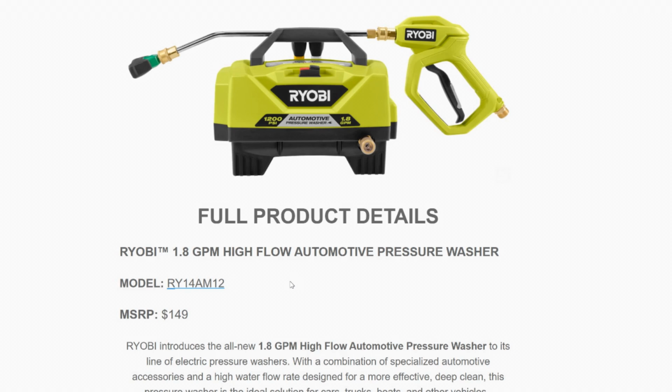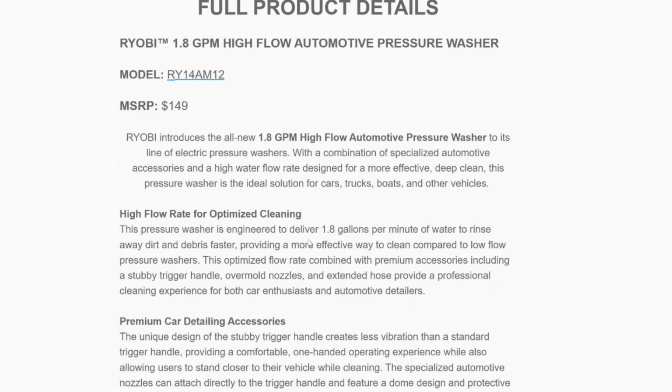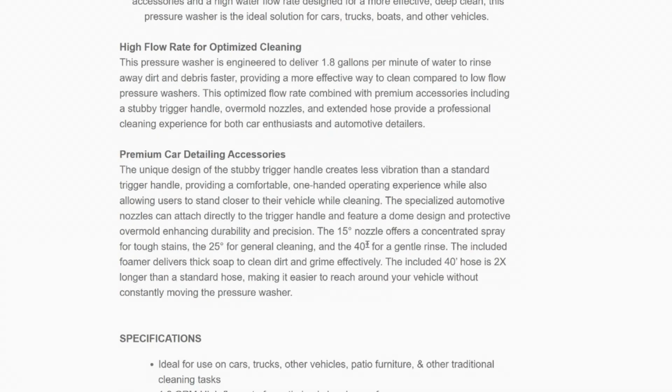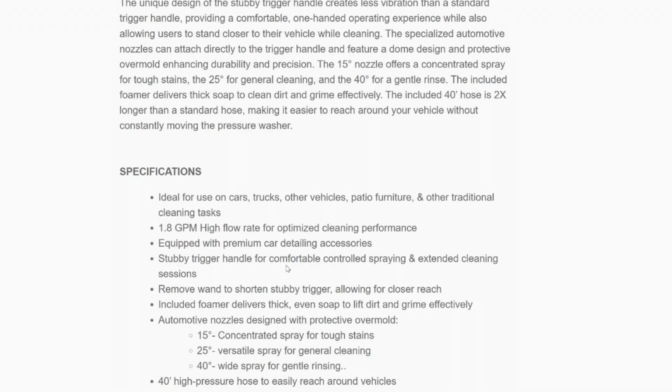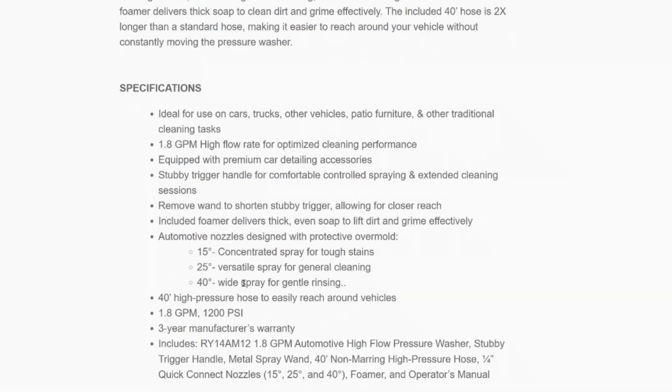Now, I love that Ryobi is getting more and more into the automotive industry. It's a huge industry, especially the detailing industry. But as we take a look at this a little bit further, you're going to see that it comes with 15, 25, and 40 degree nozzles. But not only that, this is truly designed to help you wash your car. And one of the things that helps you is that the hose is 40 feet. It's not 20 feet, which is standard. So that's really good to have. And I gotta say, it's good stuff.